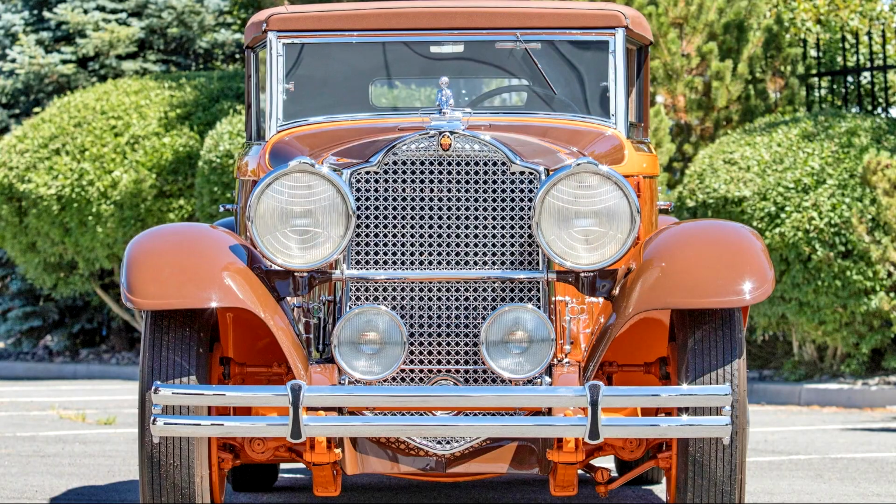Packard Deluxe 8 Convertible Victoria by Maurice Proux, 1930. Packard was not bound by the conventions in the auto industry. It, with great justification, set its own standards both in its automobiles and in the way it presented them.